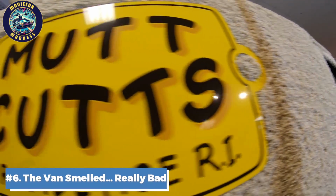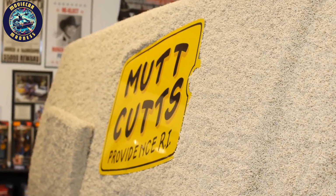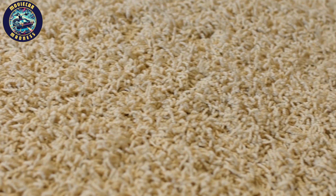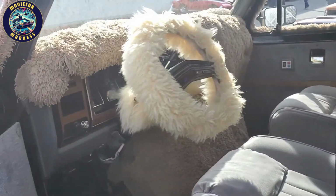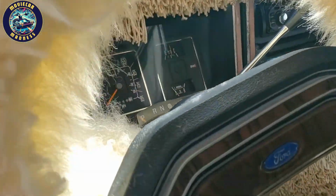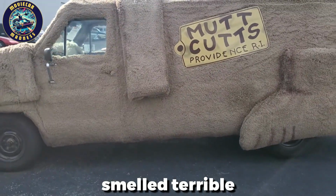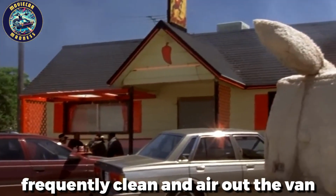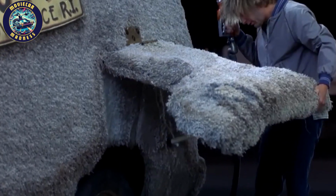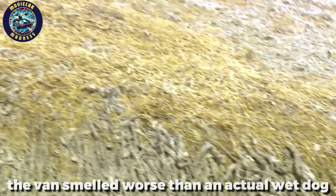Number 6. The van smelled really bad. Covering an entire vehicle in faux fur sounds fun until you realize it traps every odor imaginable. Because of all the glue, sweat from the actors, and the inevitable collection of dirt, dust, and road grime, the Shaggin Wagon reportedly smelled terrible after just a few days on set. Crew members had to frequently clean and air out the van between takes just to keep it bearable. Jim Carrey even joked by the end of the shoot, the van smelled worse than an actual wet dog.